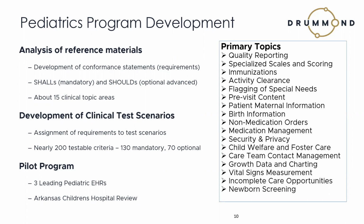This past summer, we recruited three leading ambulatory pediatric EHRs to pilot our program artifacts, provide feedback, and help us tweak the program ahead of our official launch that was on October 4th, earlier last month. Our program was also reviewed by a leading children's hospital to provide some feedback from an inpatient pediatrics perspective and get some of that unique provider and clinical input.